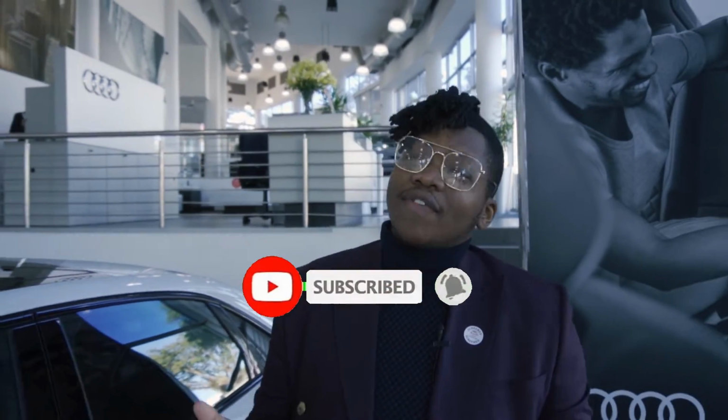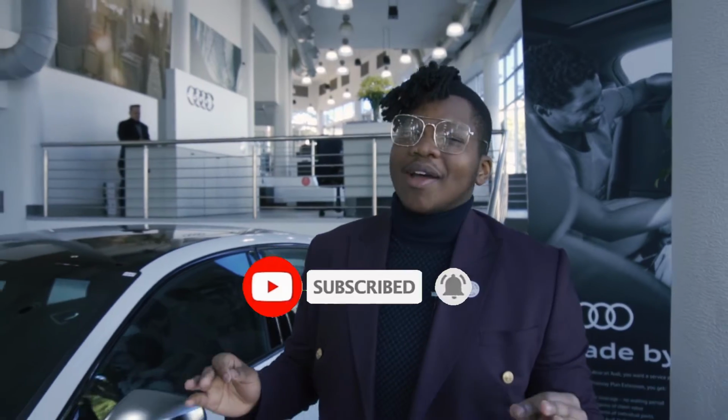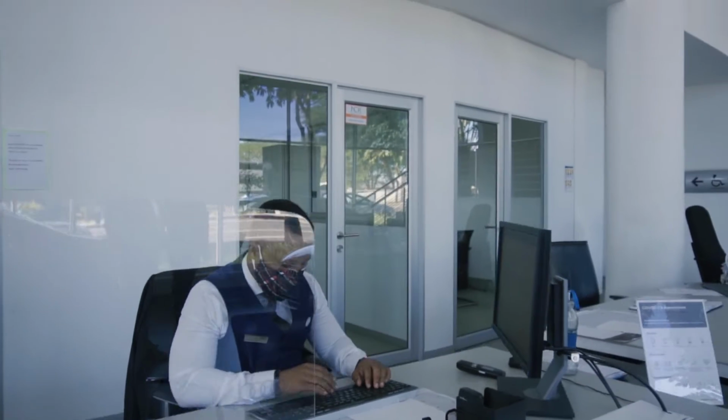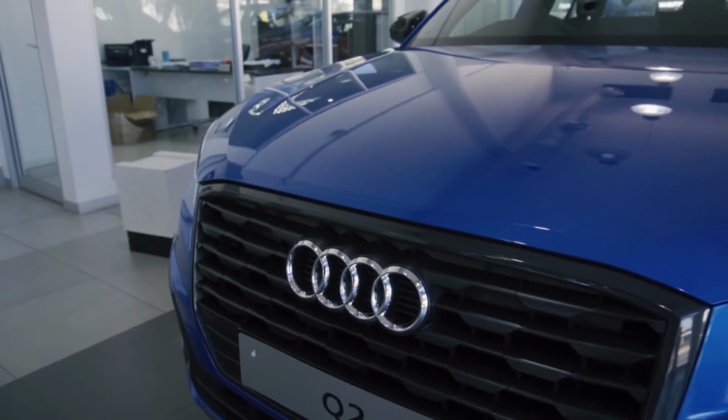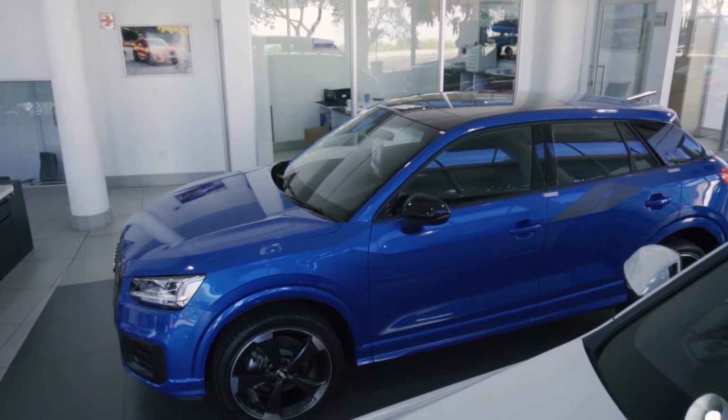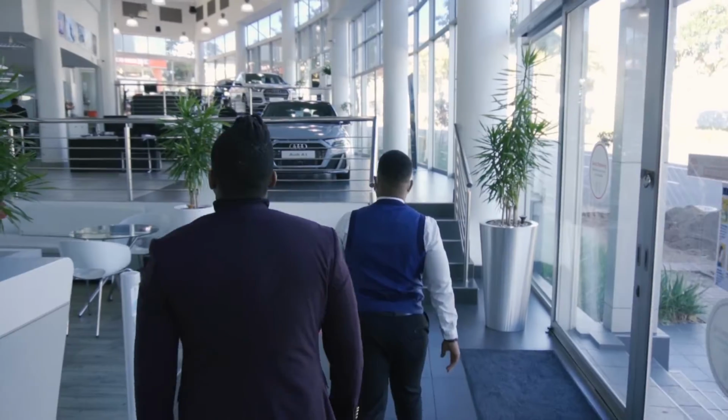Well, I've always had a love for cars and today I'm lucky because I am at Audi Umhlanga and we'll be checking out some of the latest cars. Now, I'm not a Fundi at this, so I'm going to have a friend of mine called Fundi who's going to be taking me through some of these vehicles. First vehicle on the lineup, we're going to be checking out the latest spec of the Audi 2020 spec. Well, let's get straight to it. Let's go.